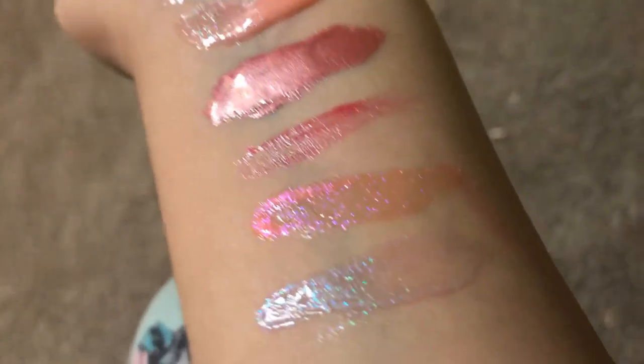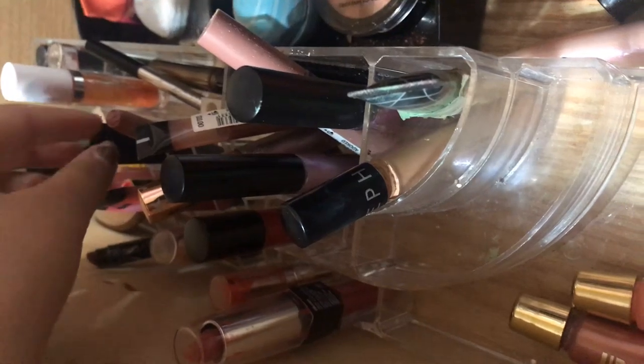Okay, so I'm ready now. Sorry, I'm sneaking a while. So this is the completed holographic, basically. Oh yeah, you can see the purple. This is my favorite one, a little shimmer. I love the Victoria's Secret one. It's just beautiful. So yeah guys, those are it. And now I'm going to show you. You guys basically already saw the lipsticks.